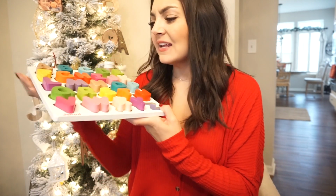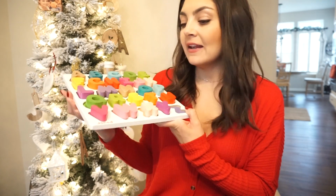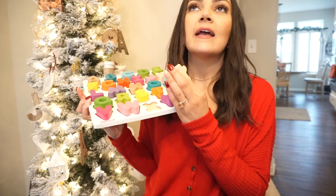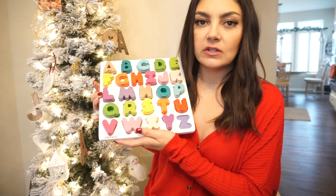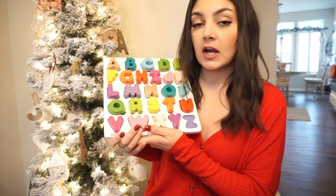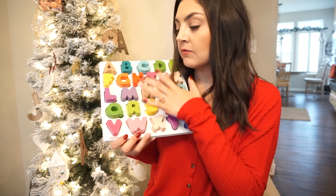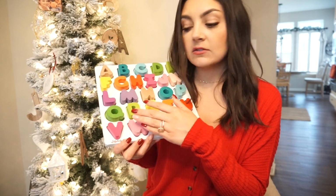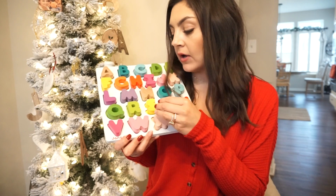We're missing the Z somewhere in the playroom, and Addie has had this for the last 3 years or so, and now it's become a toy for Bentley. Not only is it wooden, I love wooden toys, and it's colorful, and they have different colors too. These are more the pastel, but they also have the primary colors. Not only is it really colorful and wooden, it's a great puzzle. Bentley's been really into puzzles lately, putting pieces in, taking them out, and Addie has been using it more now for learning her letters.